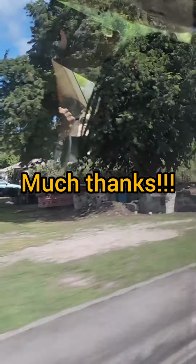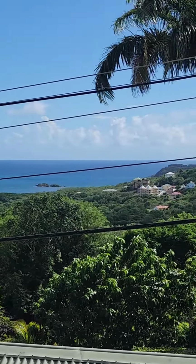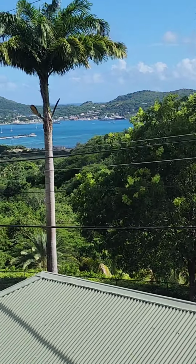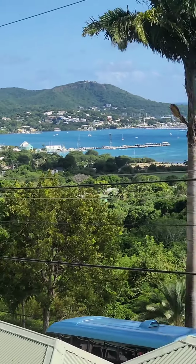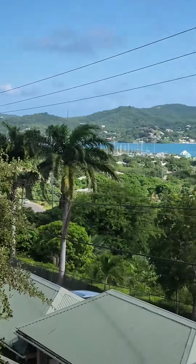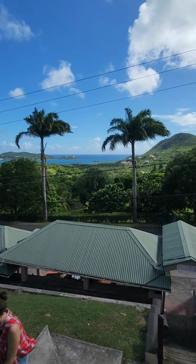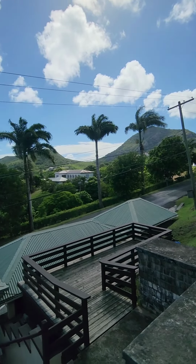So here we're getting a nice view of the place. Guys, so beautiful it is. It's breathtaking. Beautiful island of Antigua. Right? Let me give you guys a zoom up the coast, the mountains. It is just beautiful, just looking over. Guys, if you come to Antigua, you've got to come to this place and get a nice view.